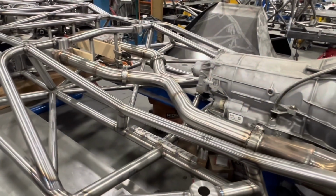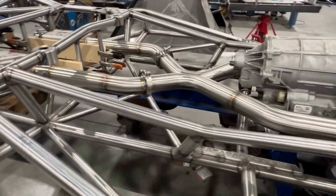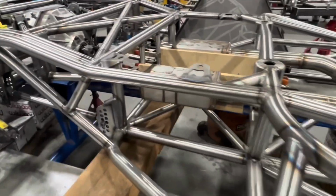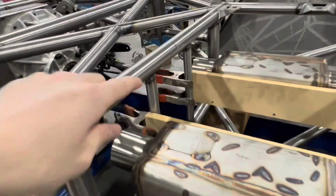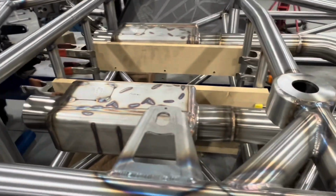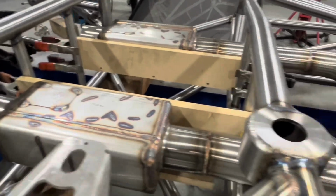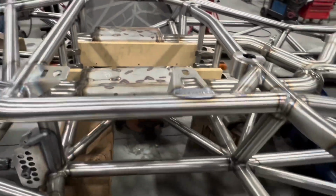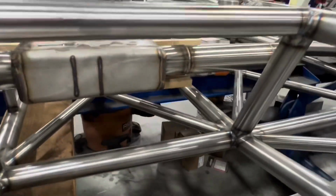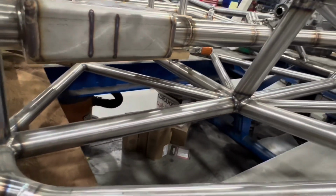Versus the exhaust right here, I was able to build this in like record time. If I need to just weld a mount on here to hang this exhaust, I can just weld it right on the frame. Bam, I'm done. If I need to fixture up a muffler or whatever to hold it while I fabricate all the tubing, just do it. Just tack it right up there wherever I need it.